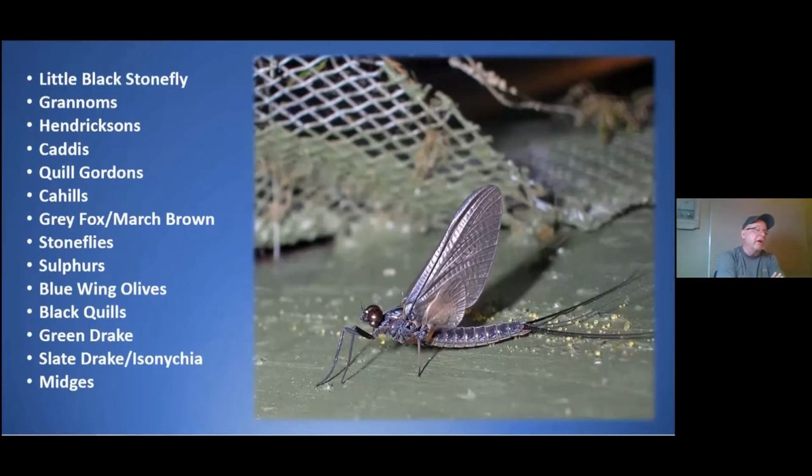And then, of course, you get your green and tan caddis, and then your quill Gordons and your Cahills. Then the March Browns start. That's one of my favorite times because the sulfurs have started. The March Browns are coming off. They're spinners. The gray foxes are around. Blue-wing olives will be active if the weather is right. So there's a lot of bug activity.